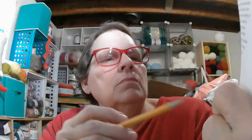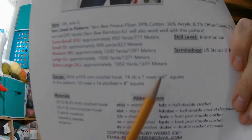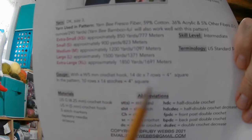So in most patterns, okay, let's see this pattern under gauge. It's right here. It says double crochet. Let me see. 14 double crochets, 7 rows equals 4 inches. You need to know, when you make your swatch, how many stitches you have across and down to make 4 inches. Okay. And you need to change your hook to get this gauge for this pattern if you want to make their sizes. Okay. The pattern that they list. You guys know that.